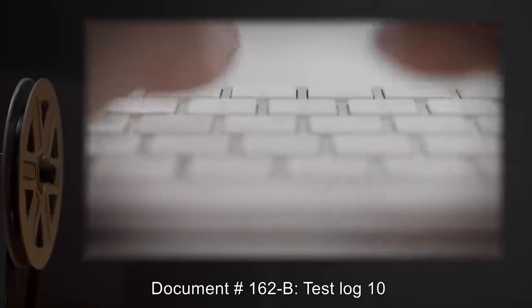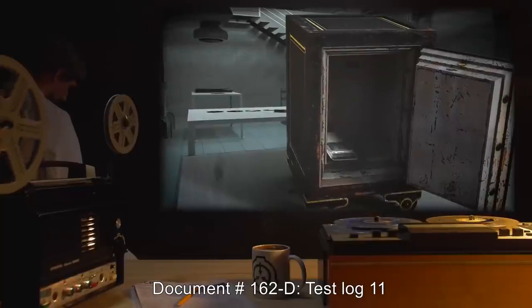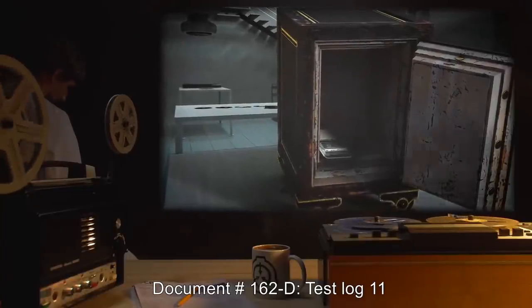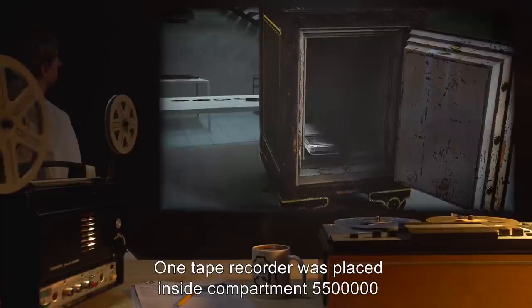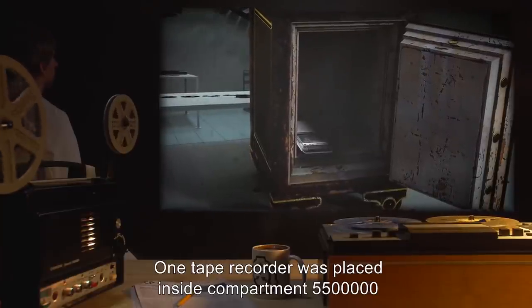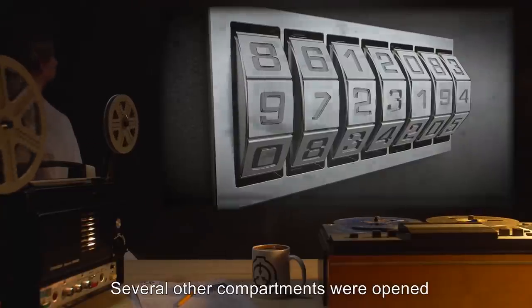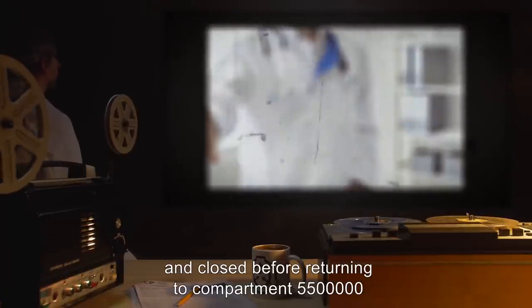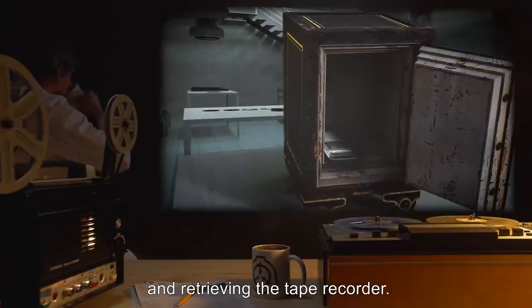Document number 162-B, Test Log 10. Data expunged. Data expunged. Document number 162-D, Test Log 11. One tape recorder was placed inside compartment 550000, and the door was closed. Several other compartments were opened and closed before returning to compartment 550000 and retrieving the tape recorder.